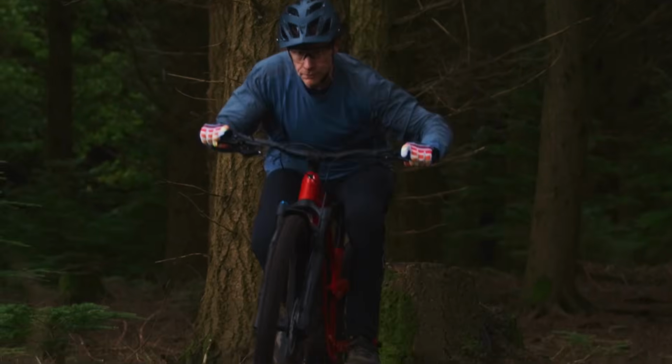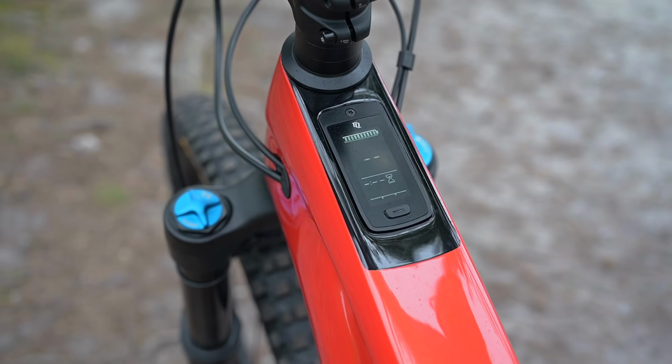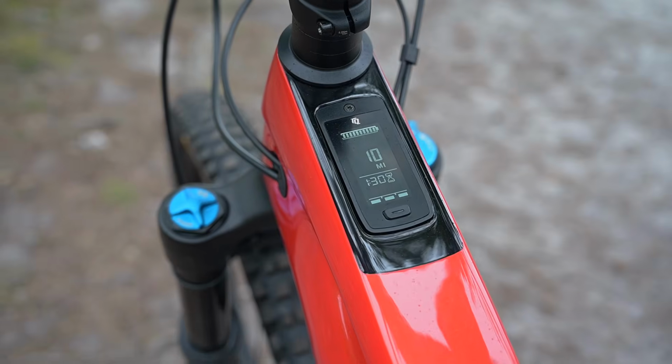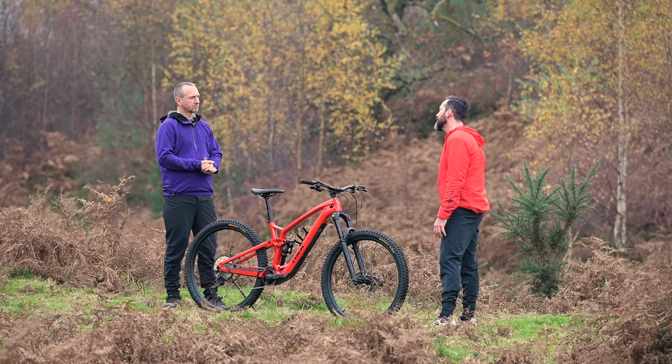But you get the metrics on the display here. It's got quite a cool top tube mounted display. When I was doing the range test, I noticed I never really got more than 300 watts out of it. I don't know how accurate it is, but you definitely notice on this bike that it's kind of undergunned compared to the new generation of SL bikes.